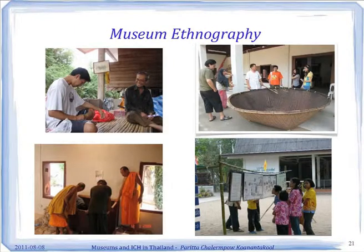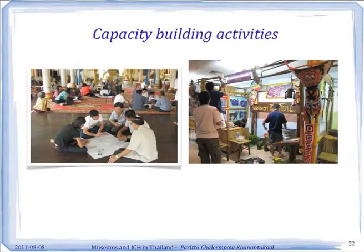We have a project of research and development of small museums all over Thailand, doing museum ethnography. And that means in-depth study of a museum, studying the uniqueness of each museum, and trying to find out a way to build capacity with each museum, I mean, in many different modalities.